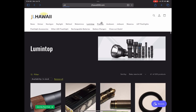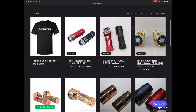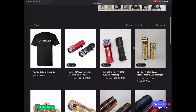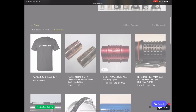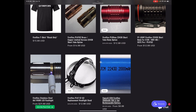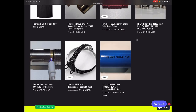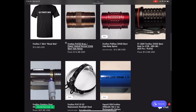Lumen Top Fireflies. I love Fireflies. It sucks that they're sold out so often. Look how cool these lights are. What does he have in stock? I actually have a light from Mr. Jackson Lee on the way. That is a Fireflies. Oh, it's right there. I actually ordered one of these. I have it on the way. I'm super excited about it.